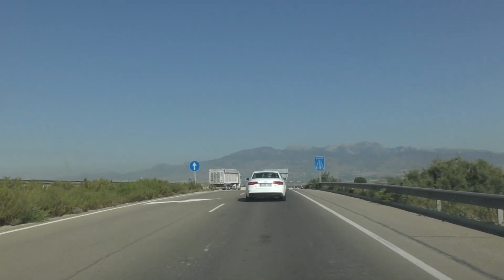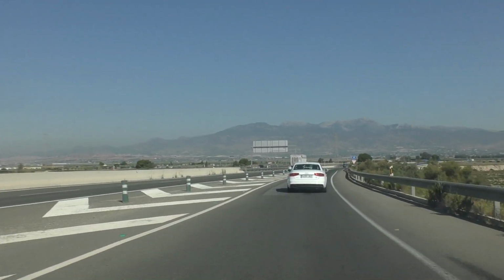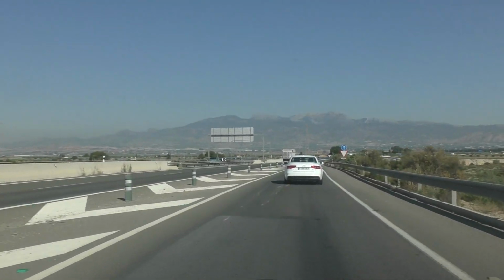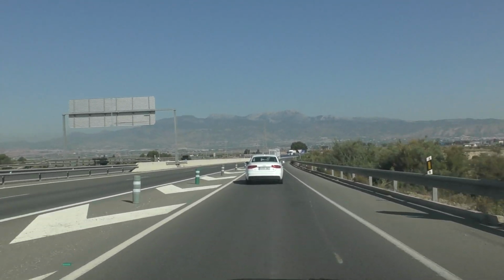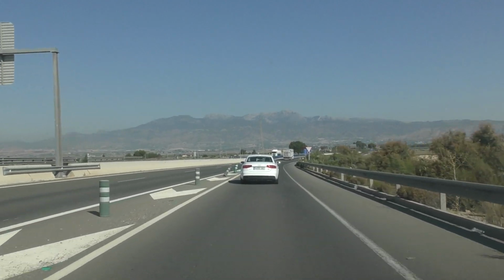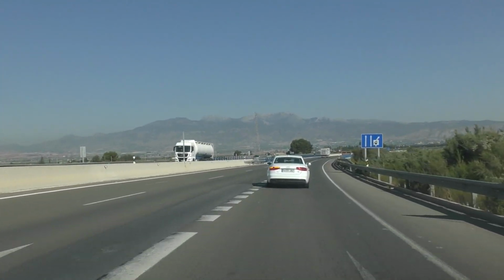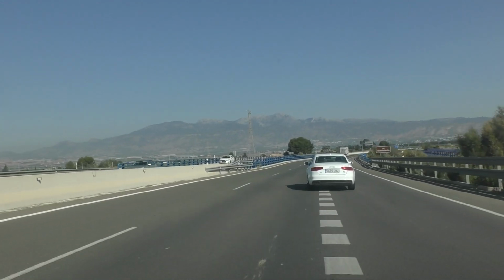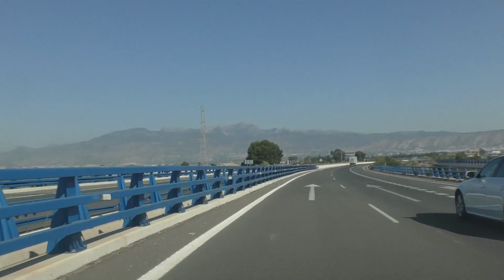So we're coming on to the RM2 now. This is the main road that sort of goes from Murcia right down to Cartagena, and obviously up along the coast towards Torrevieja. So let's get on the road.